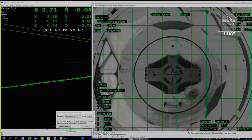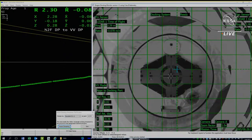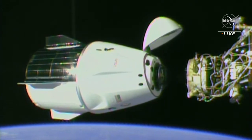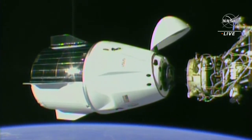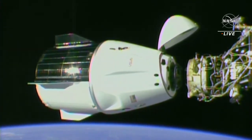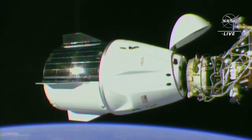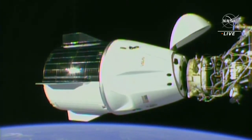Three meters and closing. 2 meters. Copy, 2 meters. Crew hands off point. 1 meter. Copy, 1 meter. Soft capture complete.